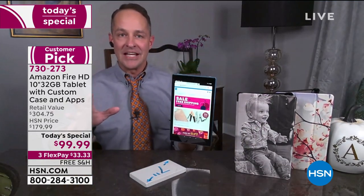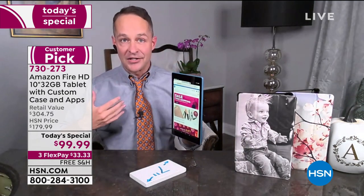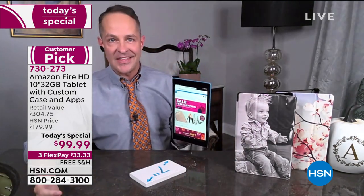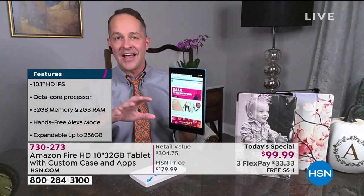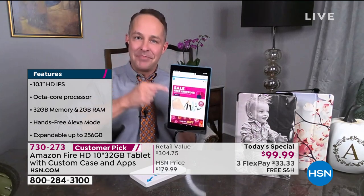I mean, as Adam said from the beginning, I call it America's sweetheart tablet. Many people call it America's sweetheart tablet. It's not just me. In the entire Amazon Fire tablet line, this is the biggest screen.